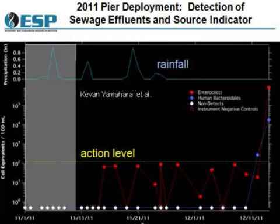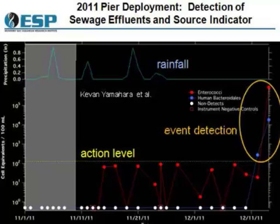And so here's just an example of some of the data from this. We're looking for fecal indicator bacteria and human source indicators. Rainfall, there's an action level for the EPA standard. What's important about that is that we were waiting for rainfall to drive the source indicators up. That didn't happen. Until there's no rain, and we get this huge spike in Enterococci with a human origin. So totally disconnected from rainfall. I think this is the first example of an autonomous detection of sewage indicators that's ever been done anywhere. So clearly there's lots of room to improve on this and drive it further.